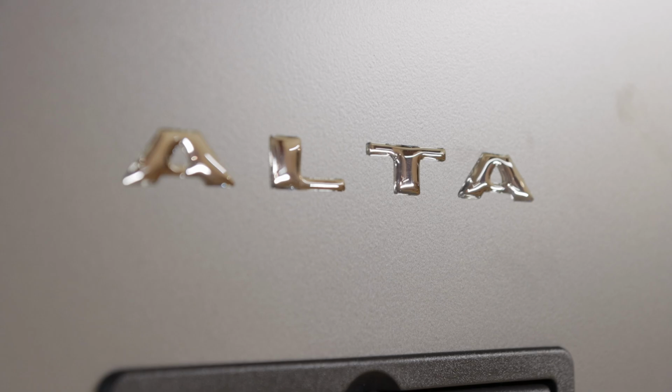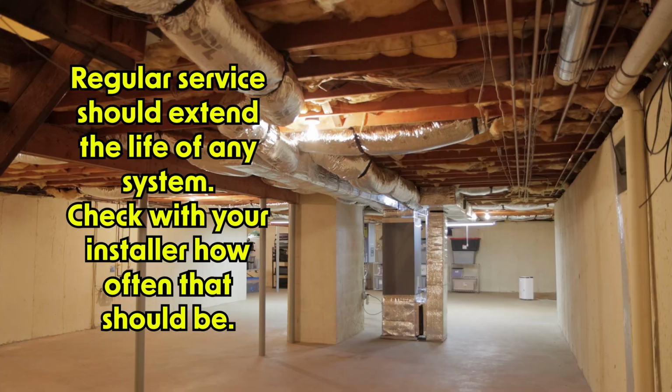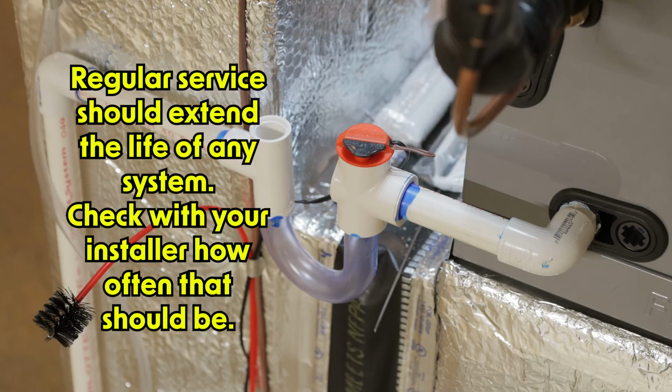So far we are liking this new heating system. We hope that all of the components of this new system last for many years. That's something only time will reveal. I think it will be important for longevity to get this equipment serviced yearly.